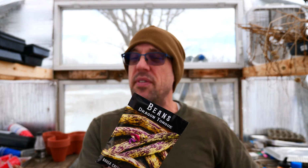So that was an important pick for us. Another one is the dragon tongue. We've had these before, didn't have a lot of success with them, mostly because we were having wild rabbits getting into the garden and eating them. But we have fenced off the garden a little better, and with Tigger around, we've had a lot less wild rabbits intruding into the garden.